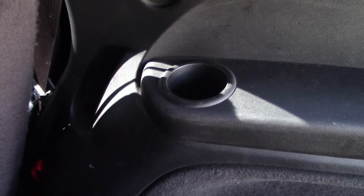I'm all the way in, and I could probably have another person sitting next to me if I wanted to. Although it'd probably be a lot more comfortable sitting in the third row. So in the third row there is a cup holder here.